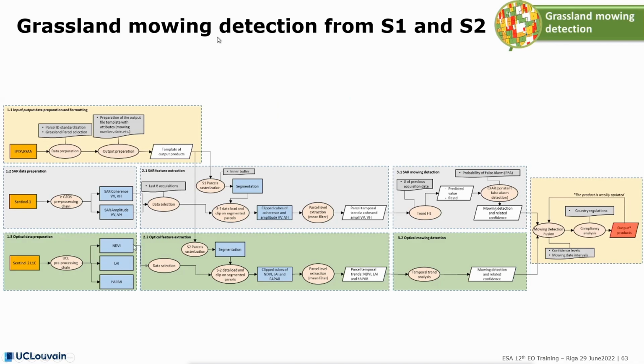And we have the same with the Sentinel-2. The Sentinel-2 will actually provide NDVI, DVI index, and FAPAR, which are averaged at parcel level. And then the trend analysis will allow to detect the mowing activities. You fuse the detection of Sentinel-2 with the detection of Sentinel-1, and you get confidence to develop your compliance analysis. And this will be, of course, related to the country regulation and will allow you to have an output which supports the decision.